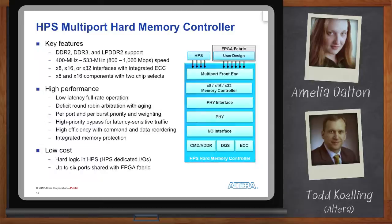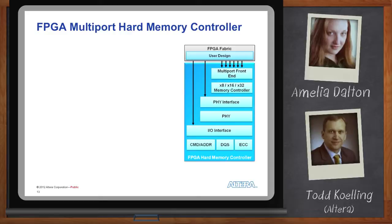FPGAs need memory too, right? That's right. And we also have hard memory controllers in the FPGA section as well. And that can range from one in our Cyclone 5 devices up to three in the larger Arria class devices. And this is very nice because then the FPGA has its own access to memory.